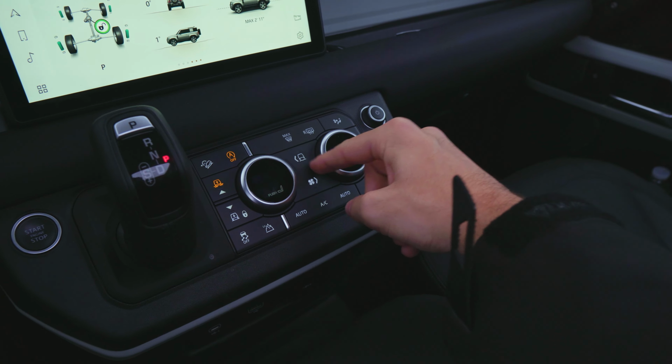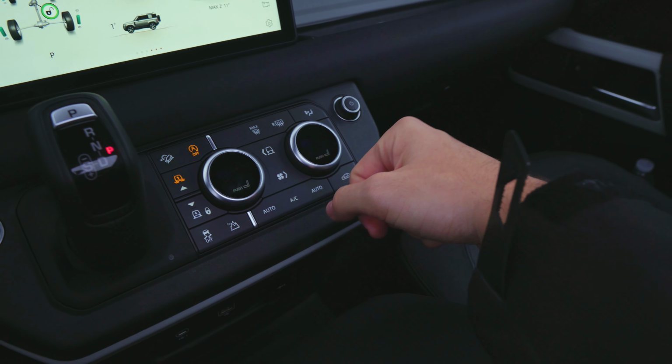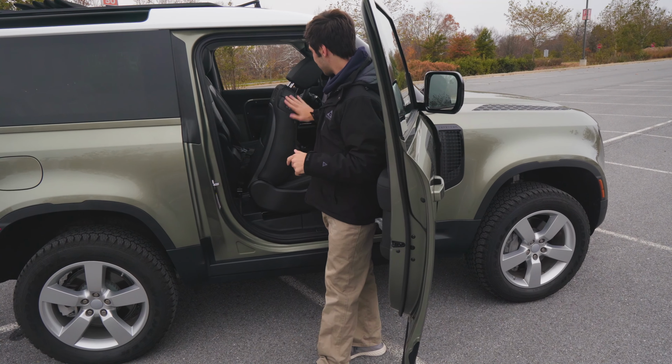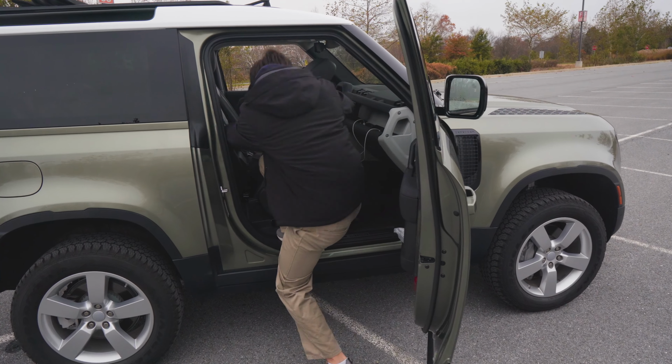It's definitely a trend in the industry. Some people may like this, some people may hate it. Let me know what you think. Getting in is pretty easy. They do have buttons on the side to push this passenger seat all the way up, and in you go.